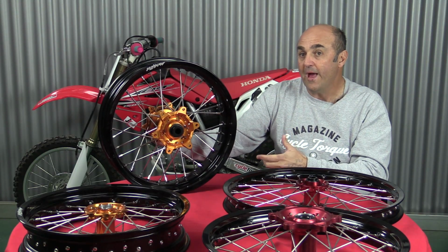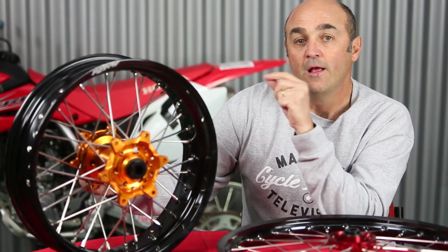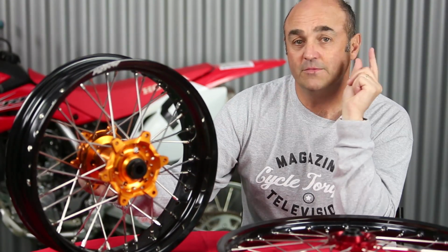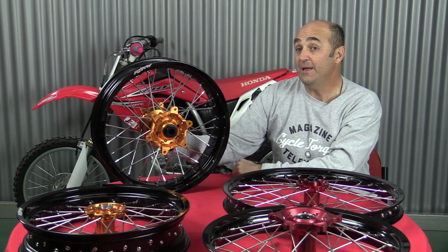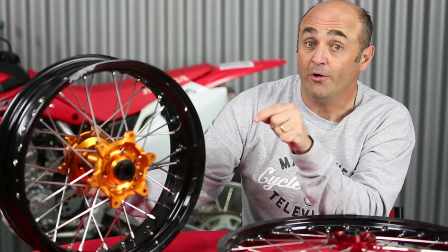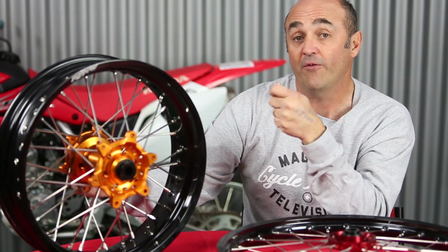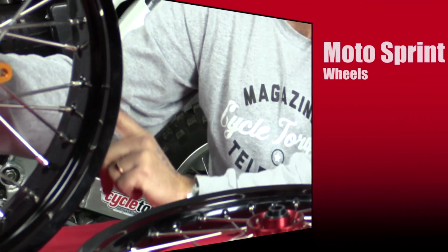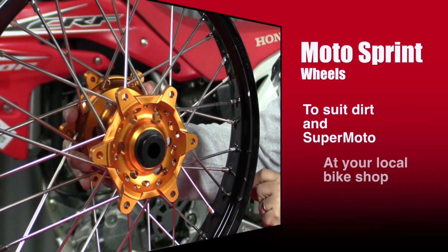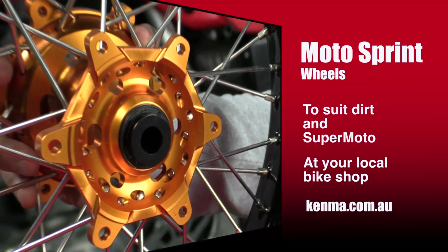Now it's not all about motocross or super motard style wheels. Moto Sprint also do a 19-inch front dirt track rim, so if you're into dirt track, they've got you covered. And if you're into mini bikes, like the CRF 150 behind us, well, Moto Sprint do wheels for the CRF 150R in big wheel and little wheel sizes, and also KTM's 65 and 85 SX models. Moto Sprint wheels are available from motorcycle dealers right across the country. Prices vary depending on the size. You can get a lot more information from kenmar.com.au.